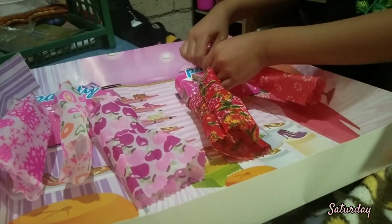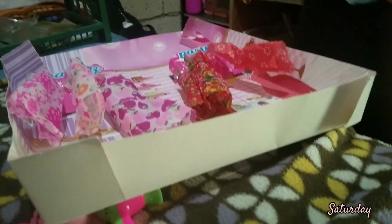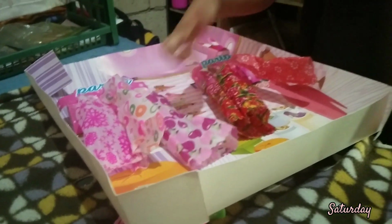What kind of dress is Barbie? She has a lot of dress. This is 7 dress. Can you count it? Okay. Count it. 1, 2, 3, 4, 5, 6, 7. Very good.